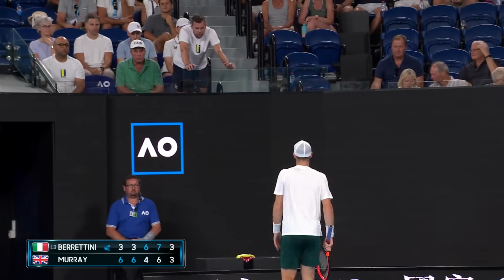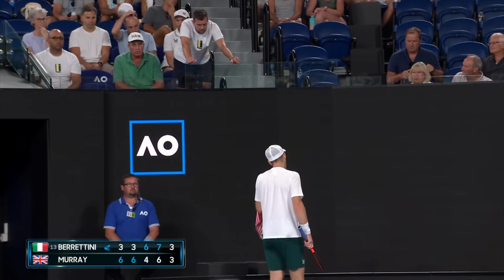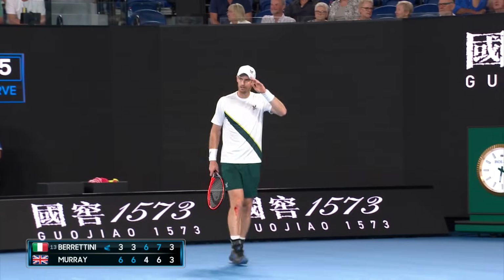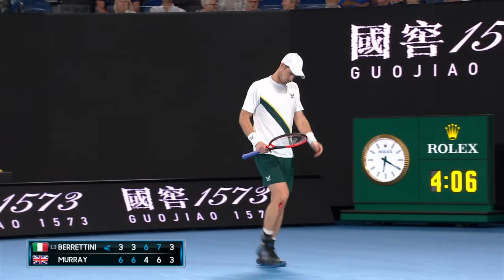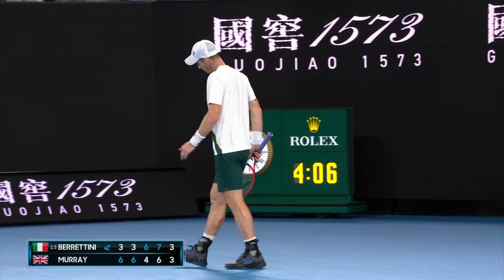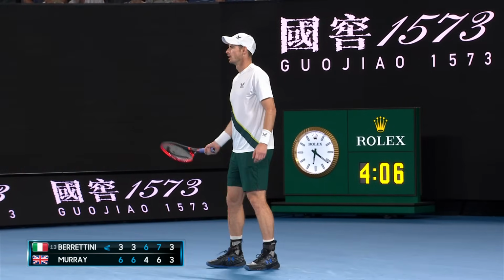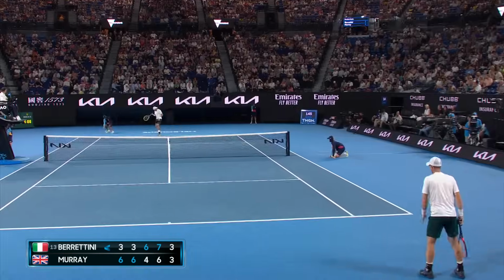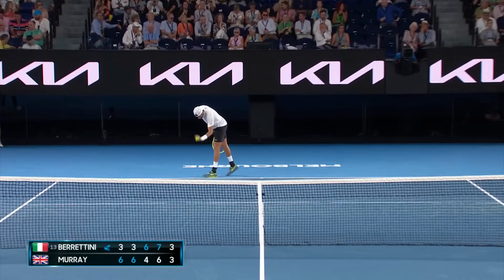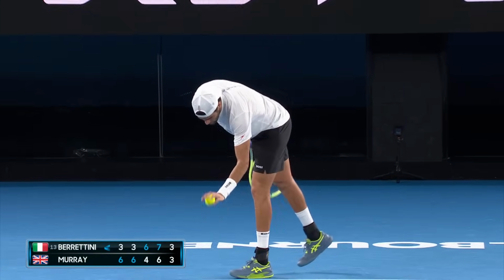All tied, 3 apiece, 5th set, 3 games all. You haven't been working hard if there's no blood showing, have you? You'll be hoping it's not all in vain. Murray's longest match, of course, over 5 hours against Juan Martín del Potro. That was in the Davis Cup back in 2016.